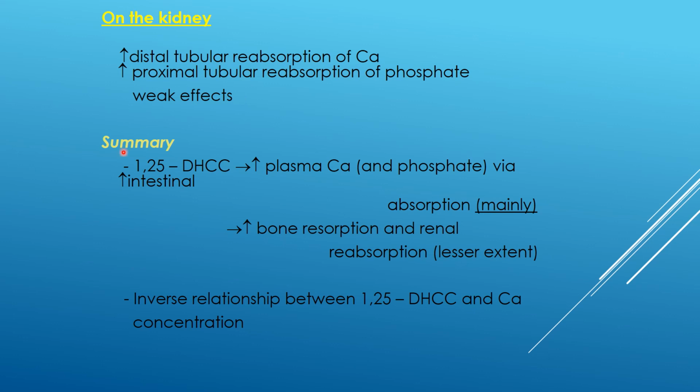So in summary, active form vitamin D is increasing plasma calcium and also phosphate via mainly absorption through the GIT tract, and also to a lesser extent increases the bone resorption and renal reabsorption of the calcium. So there is an inverse relationship between the calcium level and the level of vitamin D. So in cases of high calcium, there will be a reduction in vitamin D3, and in cases of low calcium, there is an increase in vitamin D3.